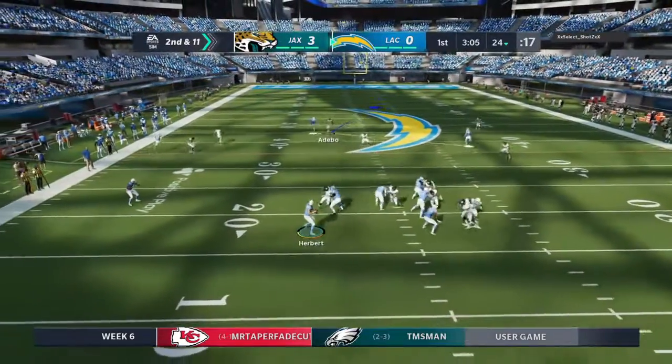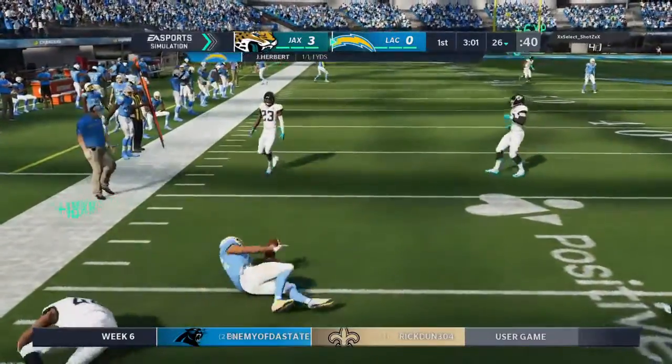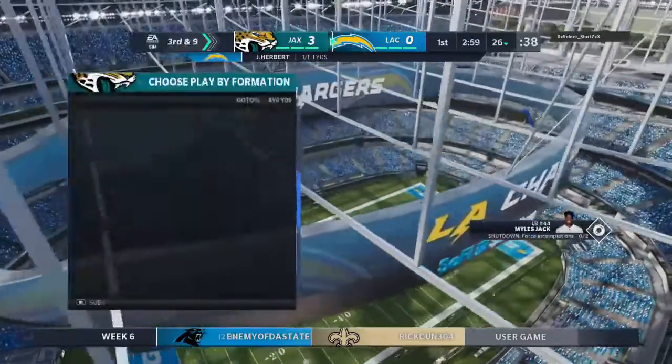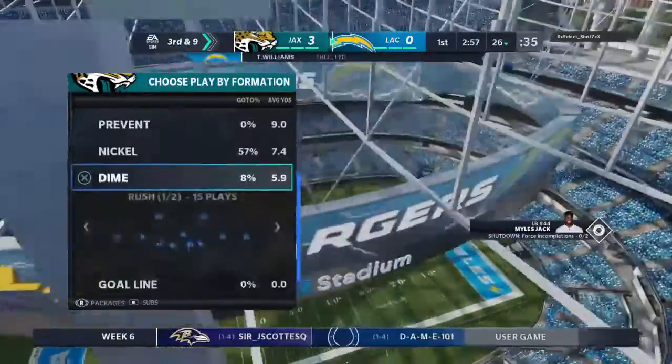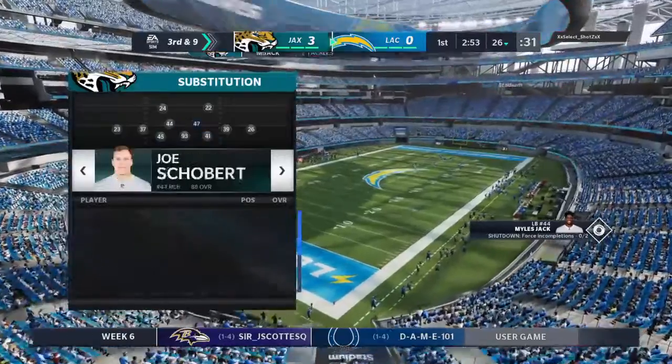From the shotgun, here's Herbert. Down his man, that's Tyrell Williams. And not much to speak of. Call it a 1-yard gain up to the 26. That catch good for only a yard, and it'll be 3rd down.